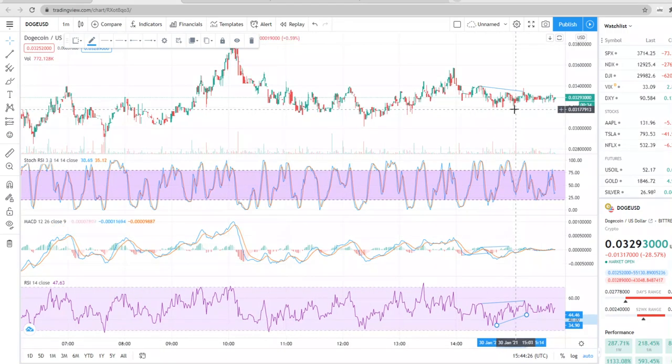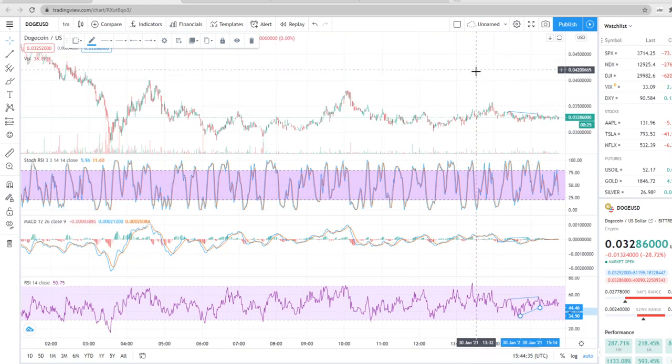Now, if we do break out, where are we going? Well, my first target would be the 0.35. If you're just scalping, that's a nice little scalp between 0.32 and 0.35.